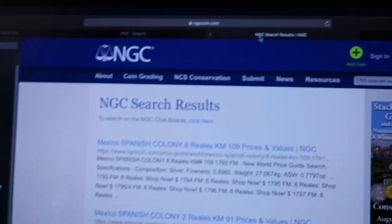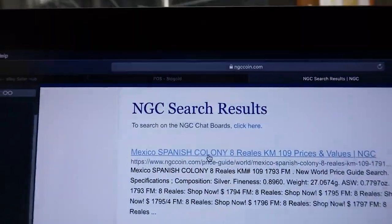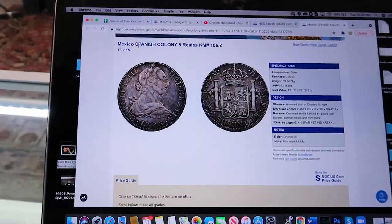The second thing that we're going to do is validate it online. It's very easy. You can do this with any coin. You simply go to NGC's website, you type in what it is, and you'll get all these things that come up about different coins. We have a Spanish 8 real, so we click on that. I don't know what's going on over here, but it works on my laptop. So we go to the NGC, we type it in, and here we have the coin.